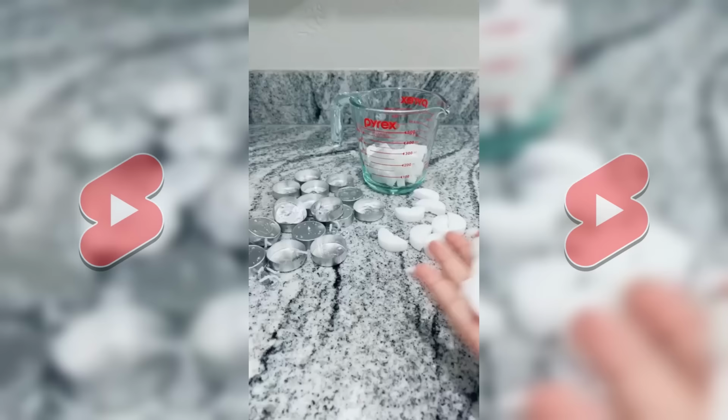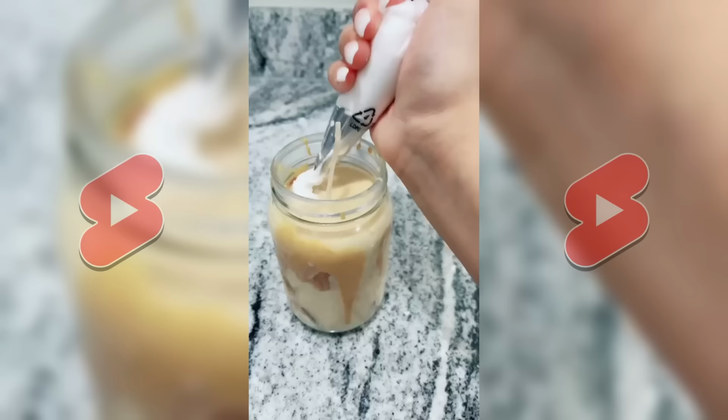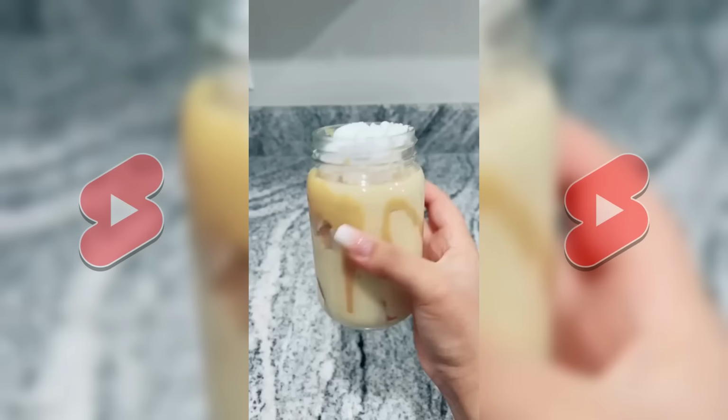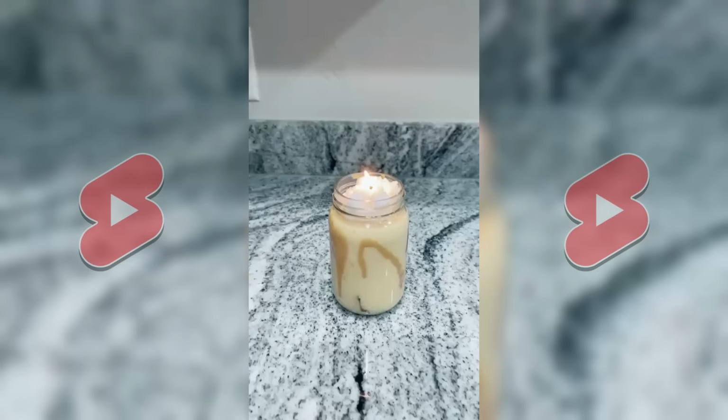I broke up a whole bunch of tea light candles and I'm going to melt them in the microwave. I'm just whisking it and then I'm gonna put it in this piping bag. Okay, it kind of looks like whipped cream. Oh my god. Wow, it looks so real. It smells so good. It's so cute.